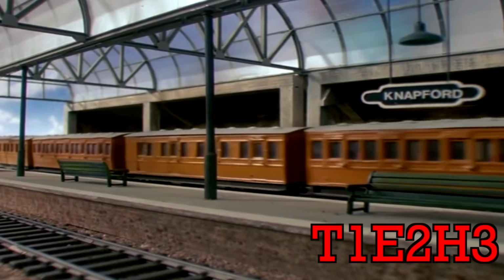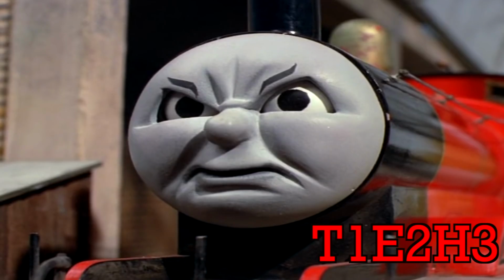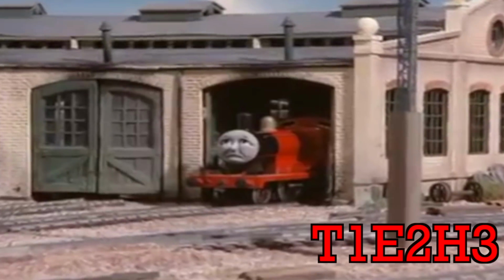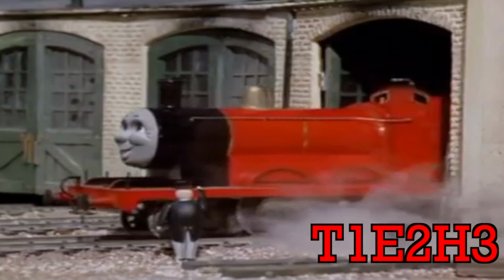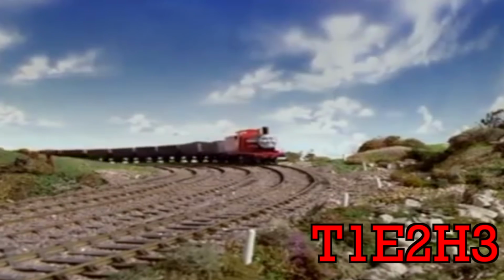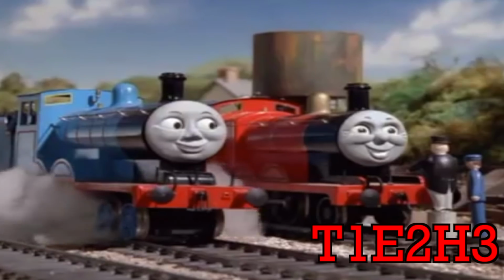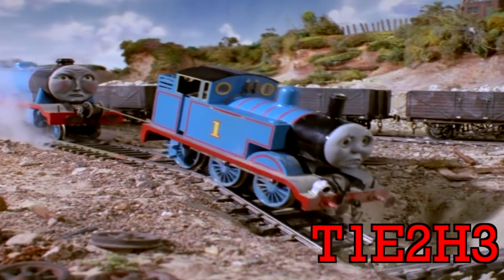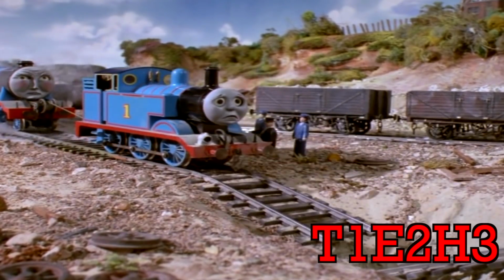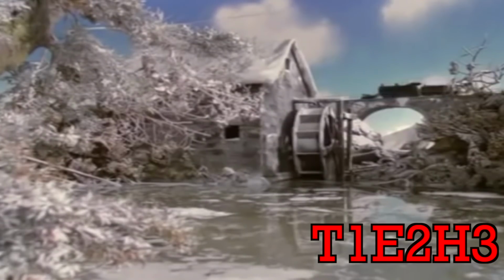Look at the James trilogy from Season 1. James is a narcissistic prick in James and the Coaches, and the Fat Controller sends him to the shed for days. However, when he does get let out, he does well with the troublesome trucks, and the Fat Controller congratulates him. The arcs of characters like James, Thomas, and especially Gordon provide a very inspiring message for children that life is a learning process. One episode that I found particularly inspiring was The Deputation.